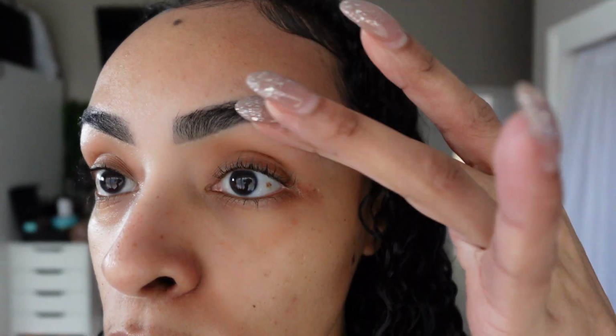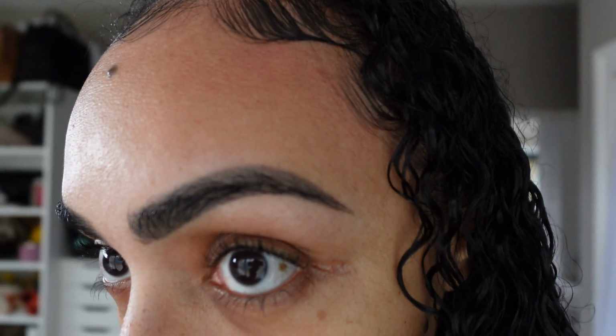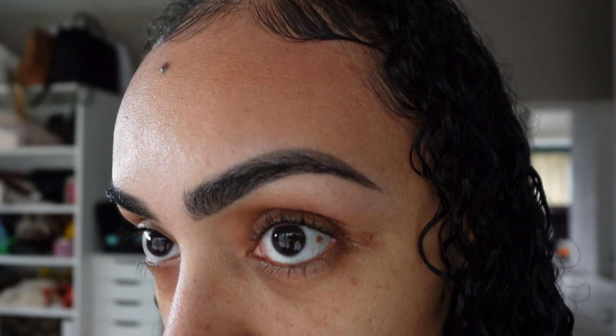There's probably three main reasons why I got the touch up. The first was that I noticed that my brows were fading a little bit. The color just wasn't as dark and vibrant, and it was starting to look a little ashy, a little dusty.